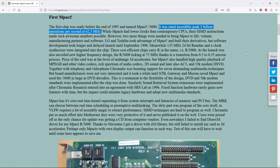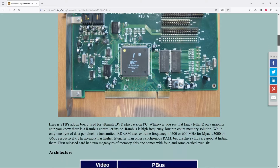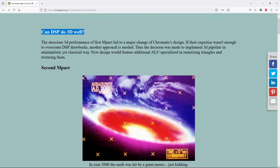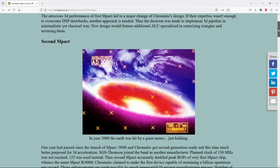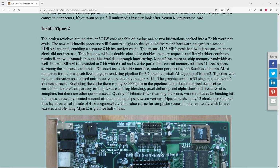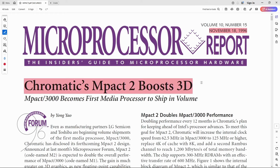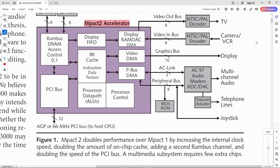Well, as you would expect from a DSP chip, even a very powerful one, the 3D performance just wasn't there. The Mpact2 chip, released just one year later, improved the original design by adding a 3D pipeline specialized in rasterizing triangles and texturing them. Even so, there was still nothing very fancy on the 3D side. However, by using a 35 nanometer technology, the Mpact2 had a doubled clock speed, and basically the raw processing power was doubled as well.